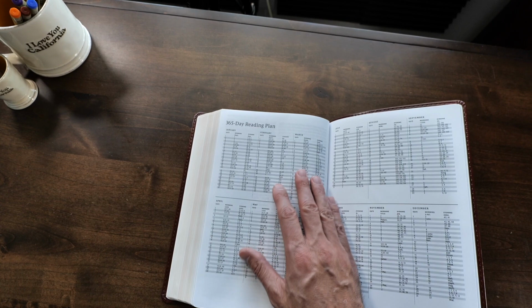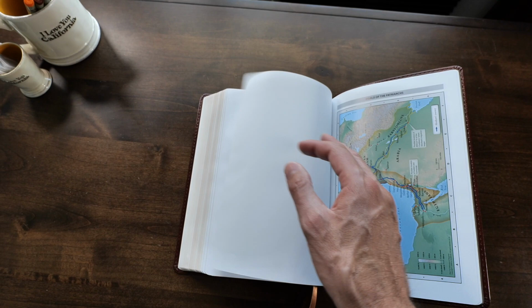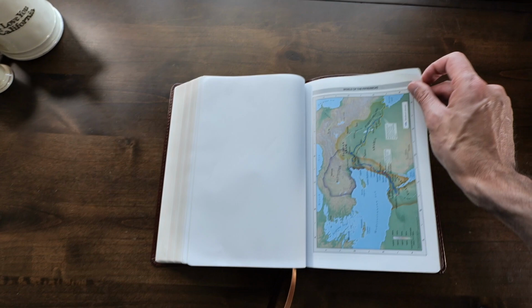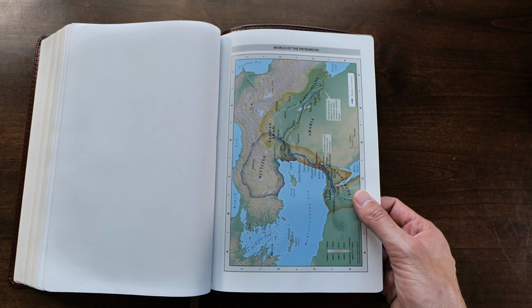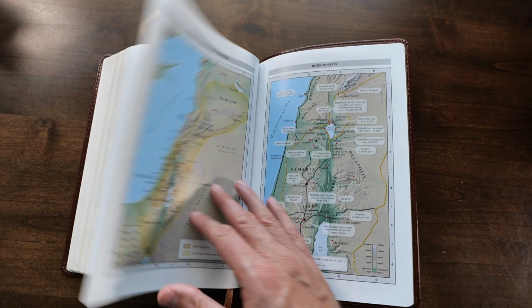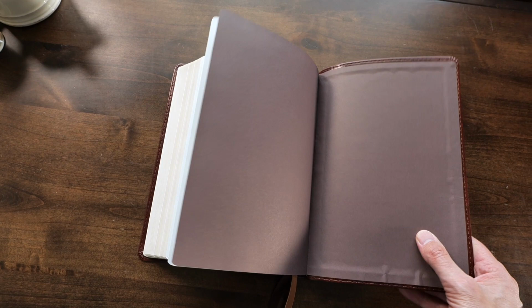It sometimes comes in handy. And then you have two sheets of paper that are blank. If you want to make some annotations, you have four or five pages there with the back of the reading plan. And then you have the Zondervan maps in a paper that is not too shiny, not too glossy. It is glossy, shiny paper, but not too shiny. And I like it. I love these colors. They are really, really nice. I love the gray here. Really good. And that is the end of the Bible. Again, a paste down liner.